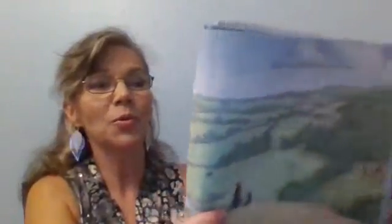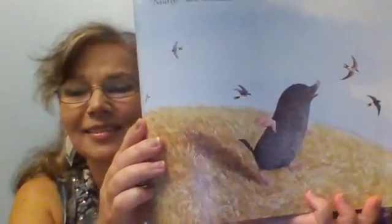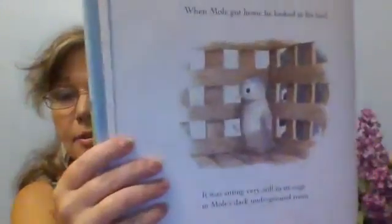That's what happened to Mole. He looked down and he felt the wind. The wind was trying to lift him. And he got so happy and he shouted, "Wee! I am flying! I am flying!" And then he remembered that back home, under the ground, there was a cage, and his pet bird was sitting in it.